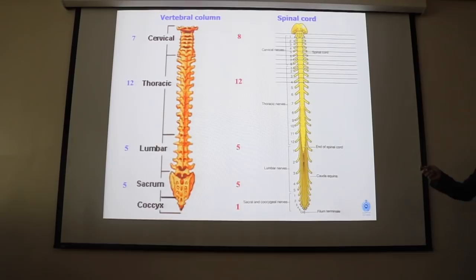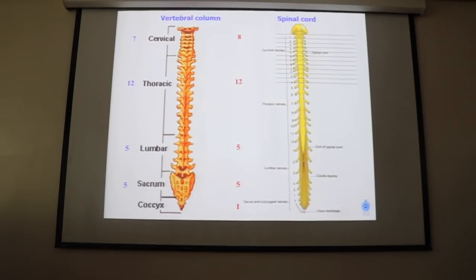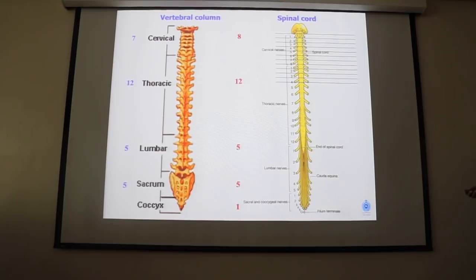So there are how many vertebrae here? 7 vertebrae, and there are 8 cervical segments of the spinal cord. So they don't correspond with each other. There are 12 thoracic segments, 5 lumbar segments, and 1 coccygeal segment. That means there are 31 segments of the spinal cord, and each segment of the spinal cord is giving a pair of spinal nerves. So from each segment of the spinal cord, there is a pair of spinal nerves coming out. And where is the spinal cord ending?